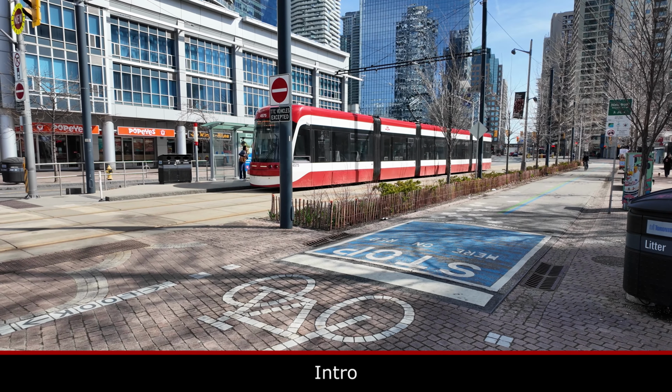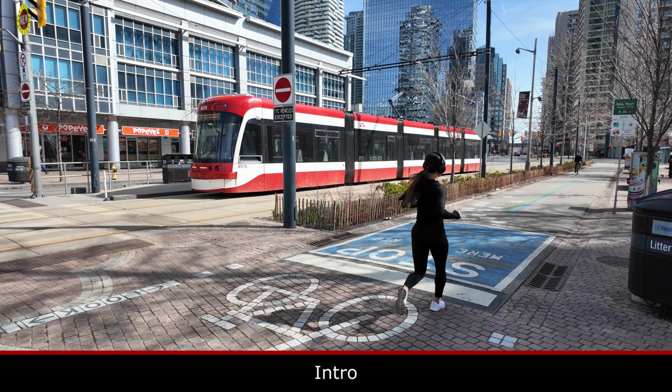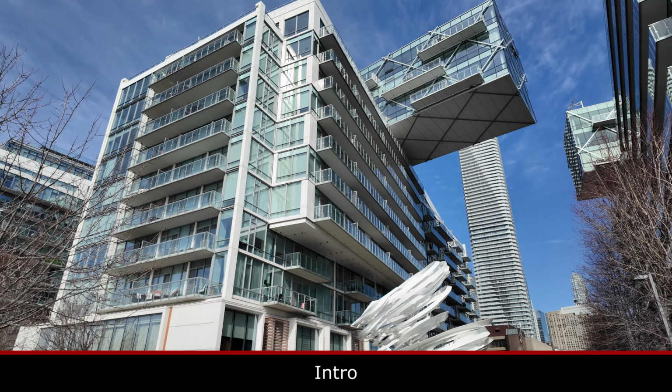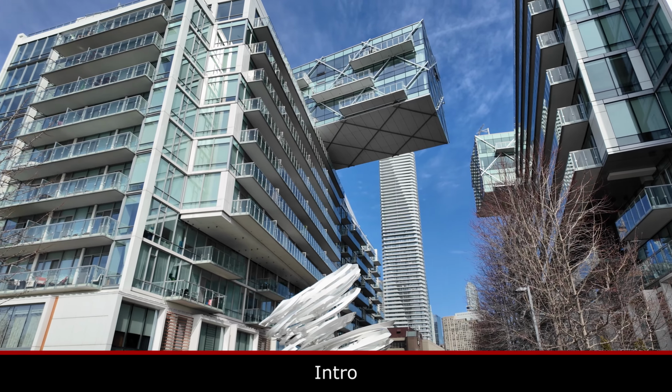Today, we'll be going along Toronto's downtown waterfront and through the Waterfront East LRT corridor to see the huge potential for a streetcar line on the waterfront, specifically the Waterfront East LRT project.